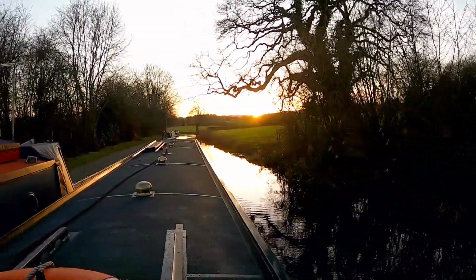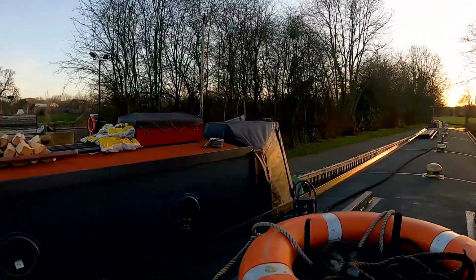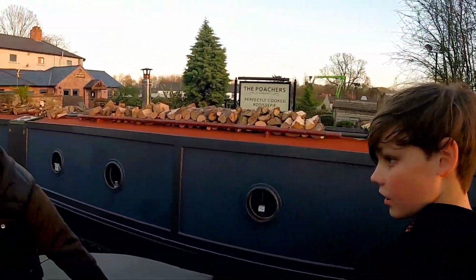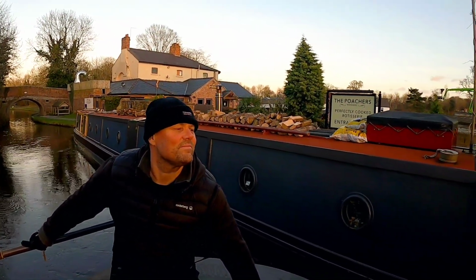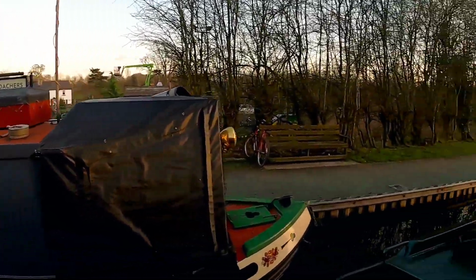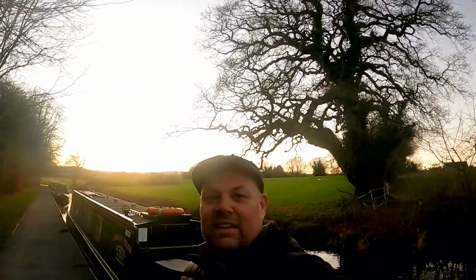Here's our parking spot for the evening, right next to the pub. Now we've got to figure out how to do this. You want me to hop off and grab the rope?